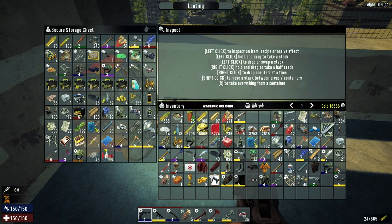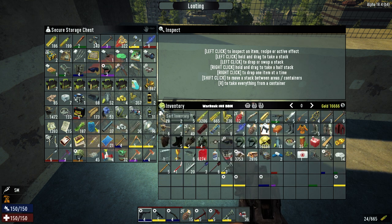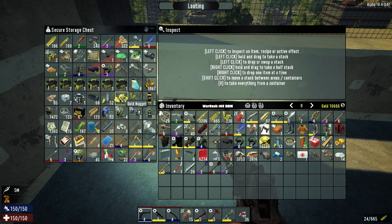Okay. Let's transport the stuff. Fill existing stacks. Okay. You can go in there. Doesn't matter what goes in there. Now, there was some stuff that I wanted to bring out of here. Actually, let's do... What am I going to do here?